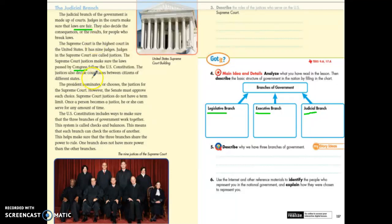Okay. The justice also decides cases between citizens of different states. So if there's a case from people from Texas who need to have a court case heard against people from California, that case may go before the Supreme Court since the people involved in the case are from different states.